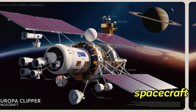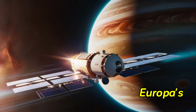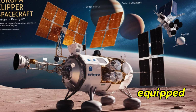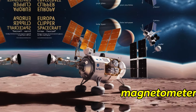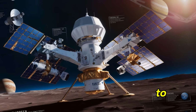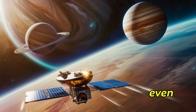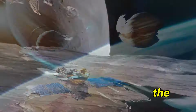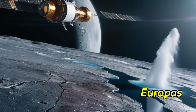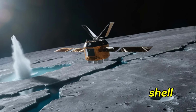The Europa Clipper spacecraft is loaded with a suite of sophisticated instruments designed to study Europa's surface and its subsurface environment in incredible detail. Equipped with cameras, magnetometers, spectrometers, and ice-penetrating radar, the spacecraft will collect data to map Europa's icy shell, analyze its surface composition, and even probe the subsurface ocean. The ice-penetrating radar in particular will be used to determine the thickness of Europa's ice crust and identify any subsurface lakes that might exist within the shell itself.